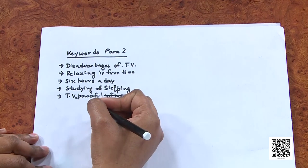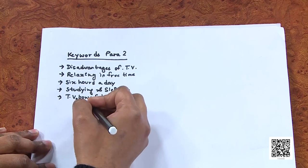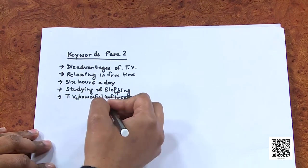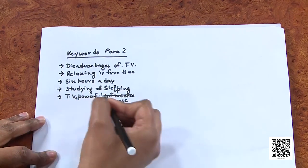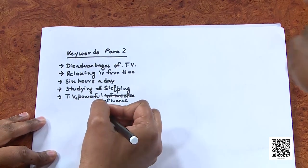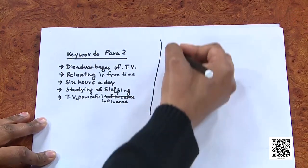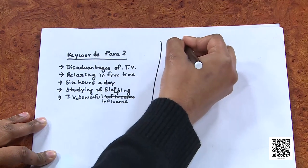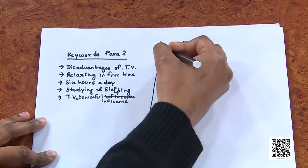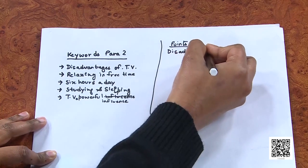It says, it's clear that TV has a powerful influence on their lives and that its influence is often negative. Keyword is negative also. So negative influence. A powerful influence on children. A negative powerful influence. It's a short paragraph. So, how many points are you going to make? For points, I will write down disadvantages of TV, of watching TV.